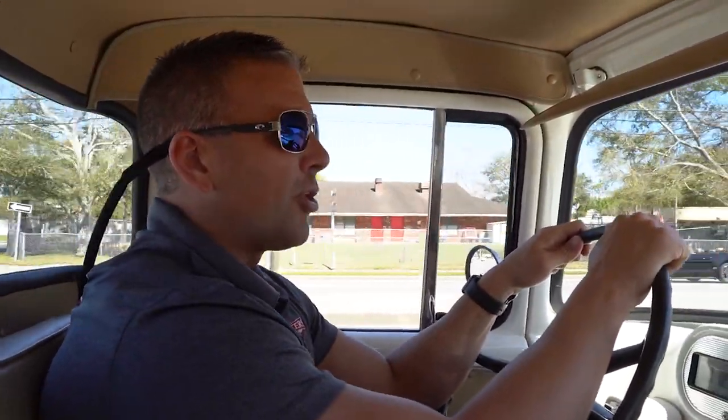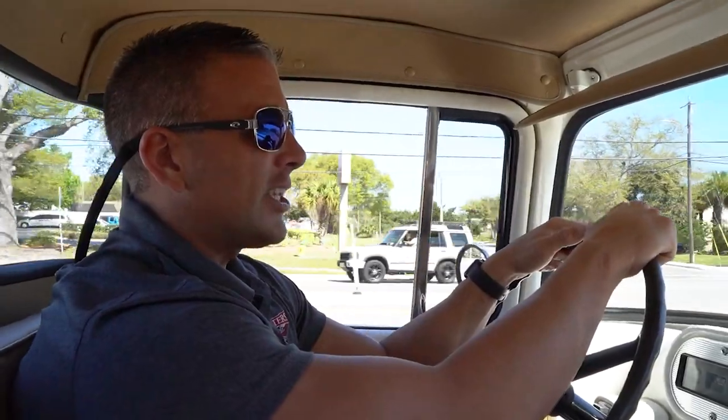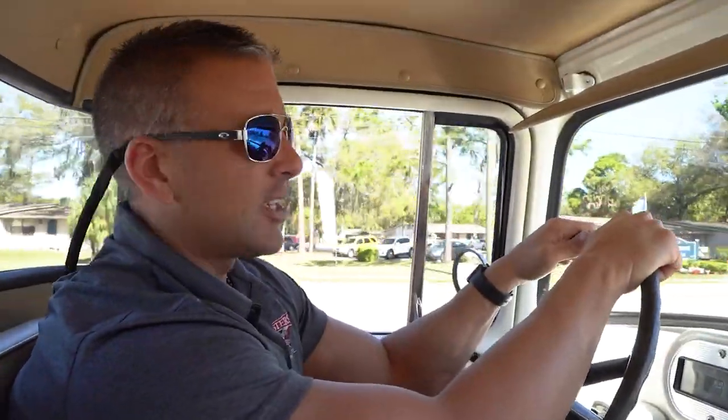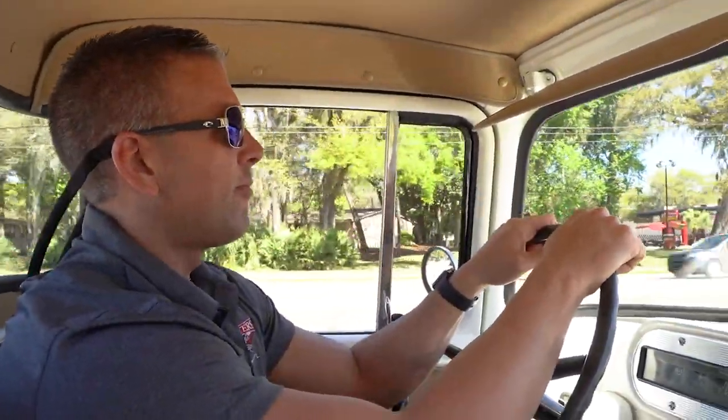At full price, this beautiful 1957 Dodge Sweptside pickup includes shipping to you anywhere in the lower 48 United States. And it also includes a 12-month, 12,000-mile powertrain warranty on the engine, the transmission, and the rear end. Is the price of the truck negotiable? It most certainly is. However, if we negotiate the price of the truck, then we also negotiate the price of the shipping and the warranty if you choose to want the warranty.